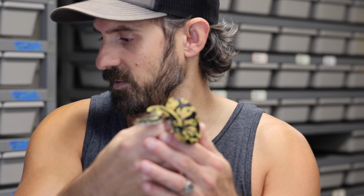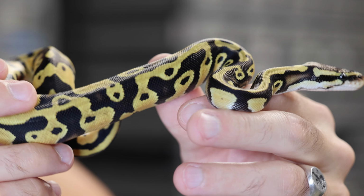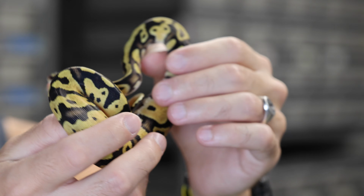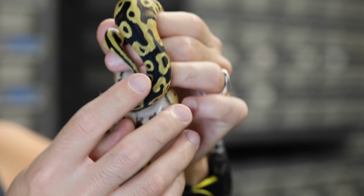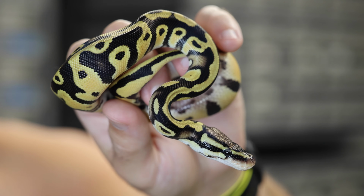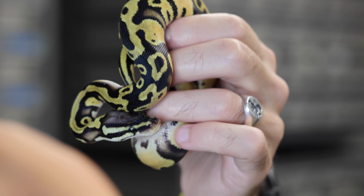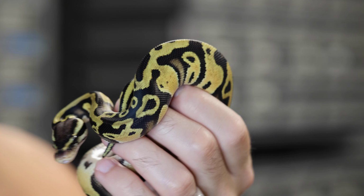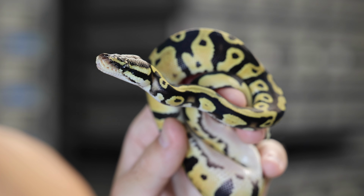So we're going to start off with this little, what is this? This is a girl. She is a pastel, possible OD, and I think she is probably OD. Double het clown pied. Beautiful little snake. She's had 3 or 4 meals at this point. I think she's on frozen thawed as well. She's actually already listed on Morph Market in a pair for right now. But she's awesome, very cool, more on the basic side, but still powerful and able to produce clown pieds for you.